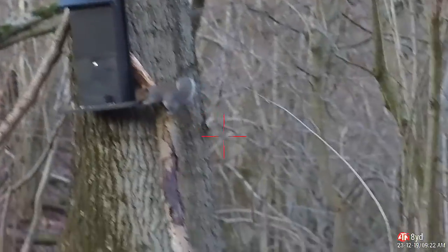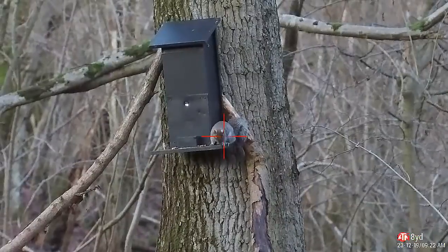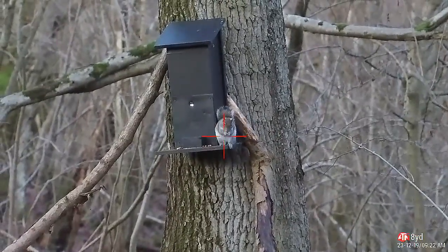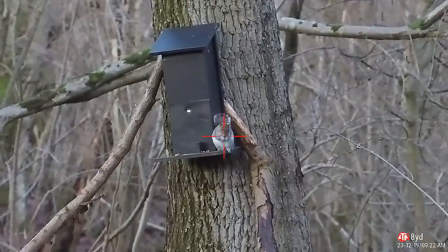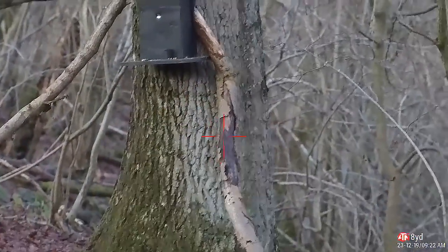So in the meantime then, this is some footage from Neil Palmer's feeder, and he's using an FX Impact in .30 caliber at 70 foot pounds. You'll see he's waiting for the squirrel to take a nut and sit nice, so he can get a nice clean shot. Takes a shot and the squirrel goes down.